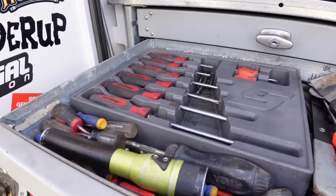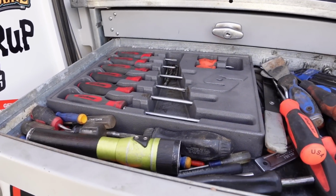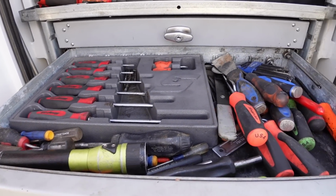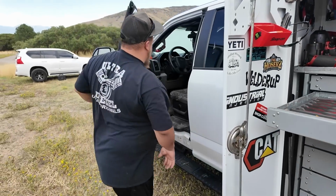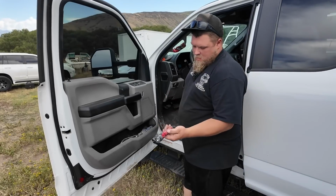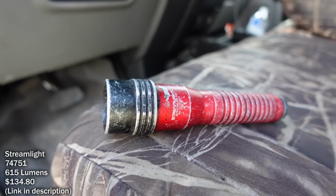Yeah, like my screwdrivers, my picks, scrapers. I see a Streamlight in there. Is that your go-to light? No, I have the mini Streamlight as my go-to. Oh, the Stylus, nice. Yeah, that is my go-to light.